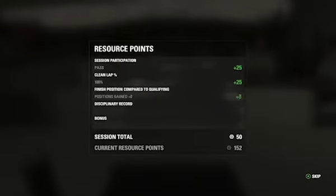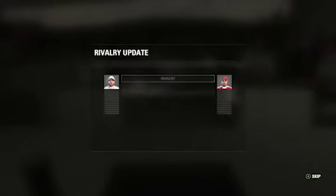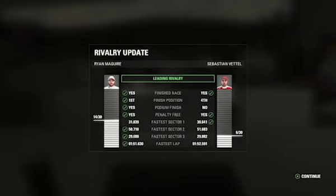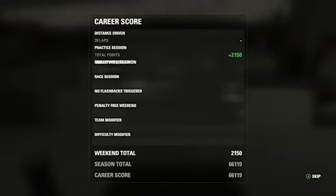So yeah, I'm in P2 in the championship, or in the drivers' championship, and Sebastian Vettel, and we are in P3 in the constructors. So yeah, here's the reserve points from the race, and yeah, we get a further 107 plus the first driver bonus, which will be, I don't know what it'll be. It'll be another 84, so that brings us up to 343. Our rivalry is, as I talked about earlier, we have absolutely smashed Sebastian Vettel here. So yeah, 14-6. So third position will be very secure, obviously, as we beat everything. So yeah, there's a career score. If you want to pause the video and look through it, you can.